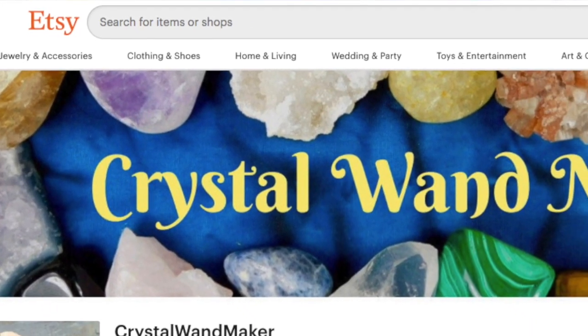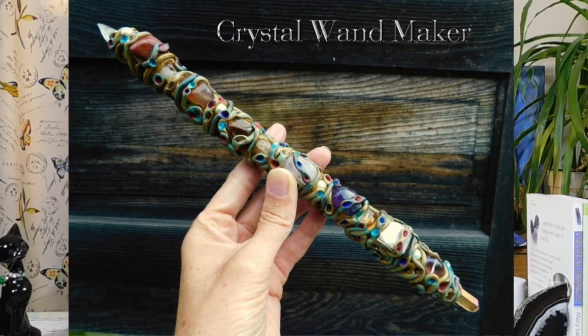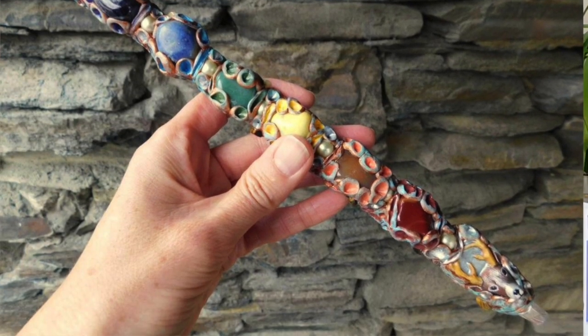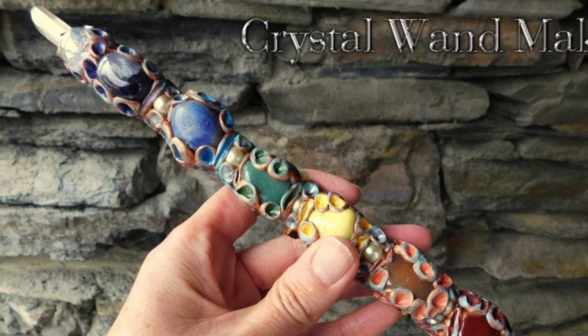In my crystal wand maker shop, my by far best-selling wands are all chakra wands, right? Chakra balancing wands with a crystal for each chakra. This is one that I just finished today that isn't even listed in my shop yet, but it will be soon. This one has a stag, a male deer totem animal, and a crystal for each chakra. These have been very popular. So listen to your customers, right? And keep on selling what your customers like.